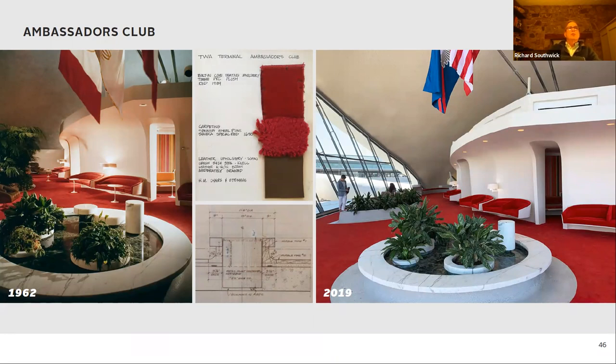again, was original. If you look through that small doorway, you see one of the Florence Knoll patterns or wall fabrics. We were able to work with Knoll and get that recreated. Lighting's not as good on the one on the right, but we recreated that lounge through that doorway with very similar types of fabrics.